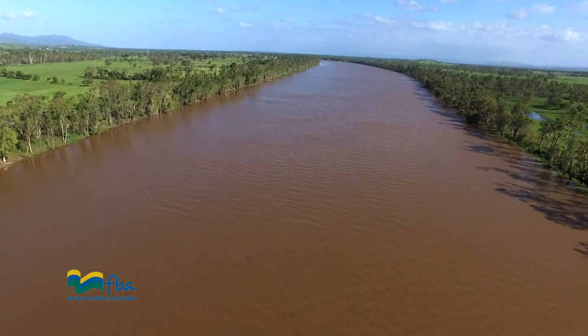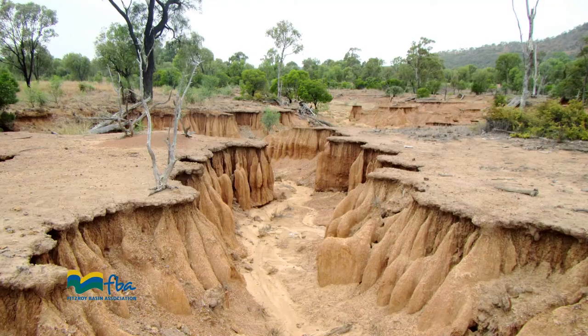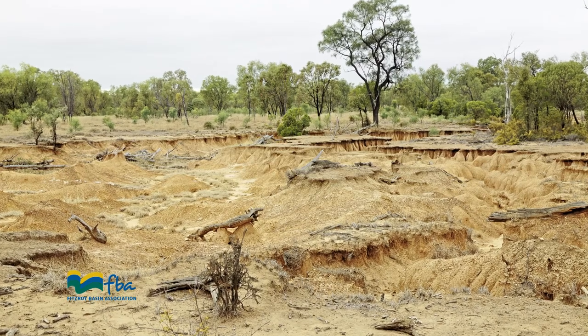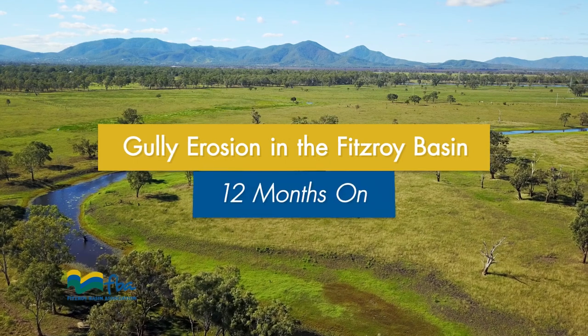The Fitzroy Basin is the largest catchment that flows out into the Great Barrier Reef, and gully erosion is one of the major erosion processes occurring. So it's very important not only for local water quality, but for the water quality that ends up on the Great Barrier Reef and in the lagoon, that we work with landholders to address those erosion processes.